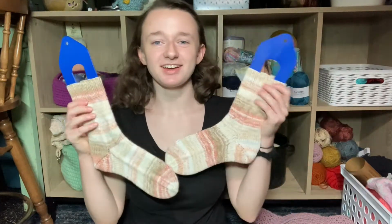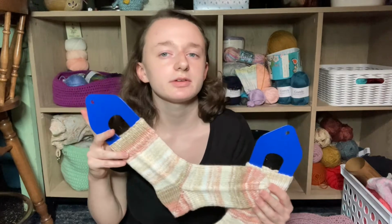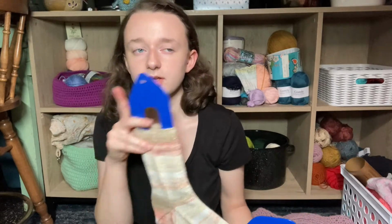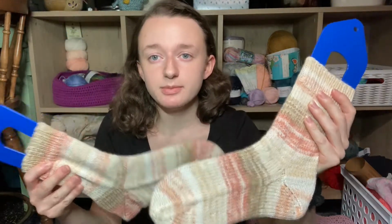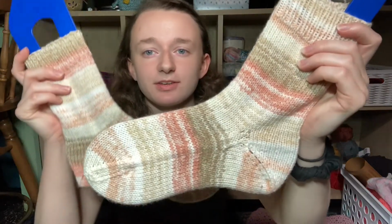Just so I can make sure the second sock will match. Get those markers out of here. Here are the socks. I knit these on a US 5 needle, which is a 4mm needle, I think. No, it's 3.75mm. US 5, 3.75mm needle. I think I called it a 5mm needle last episode, but it is a US 5, 3.75mm. That's the needle size I use.